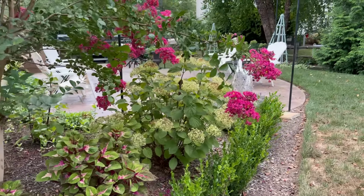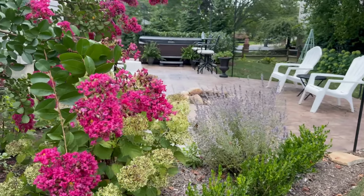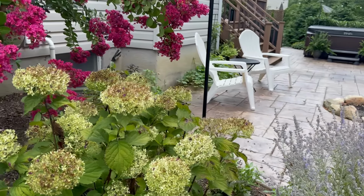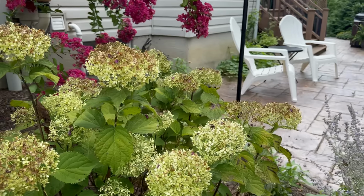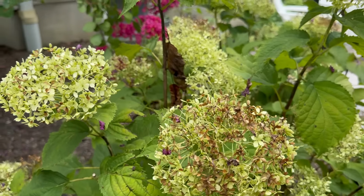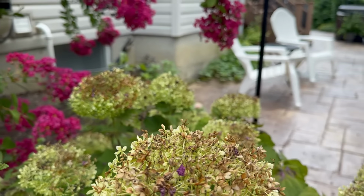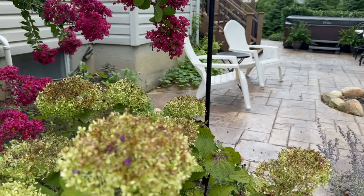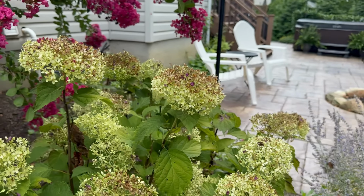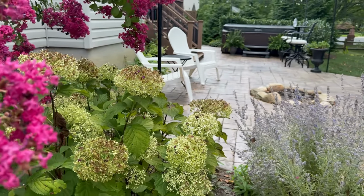And then this is the other Limetta that I was telling you about. It gets more sun. So this is kind of what happens. I did go through and trim this up a little bit, hoping it'll push out some new fresh blooms, but it does get pretty crispy, just like the Wee Whites that I was showing you back there. So if you're in a hot climate, you could try putting these in more partial shade to try to protect them a little more, kind of like the Annabelles that I'll show you down in my shady border.